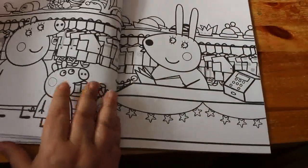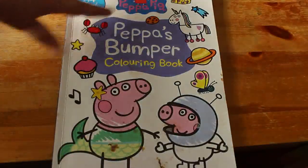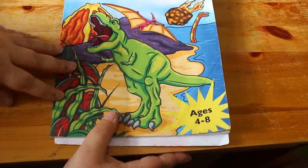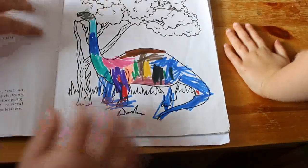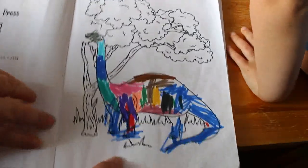And that's all we've done in that one. You got it? Good girl. Go on. There you go. Next, we've got another dinosaur colouring book. Now, I know we've coloured this because there's a piece of card in there to stop it bleeding. So, another rainbow dinosaur.